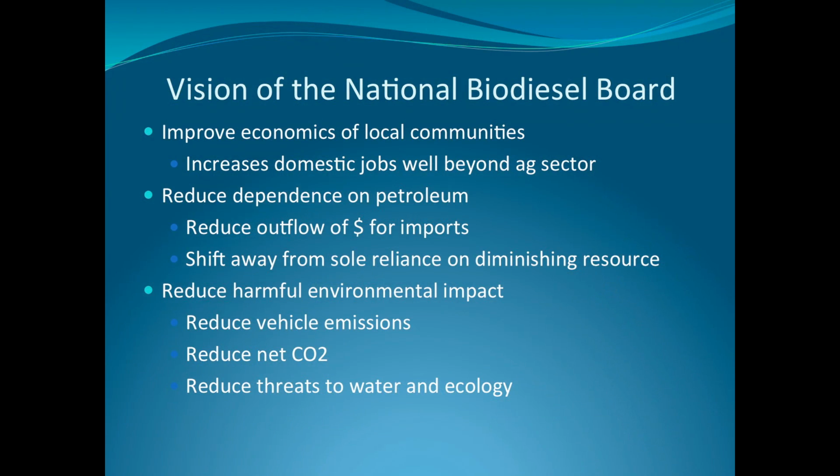So beginning very, very briefly, and just in case you haven't heard of biodiesel, biodiesel is a renewable substitute for diesel fuel made from vegetable oils like soybean oil or animal fats. And the National Biodiesel Board is a nonprofit organization. I work for the National Biodiesel Board. We have members who produce biodiesel and feedstocks all across the country. And we are a coordinating body for research with the goal to develop a commercial biodiesel industry.